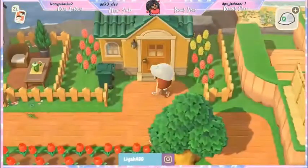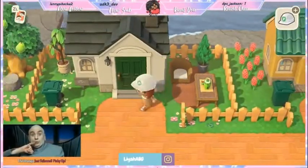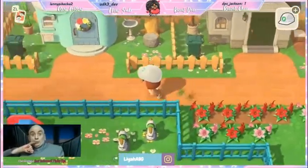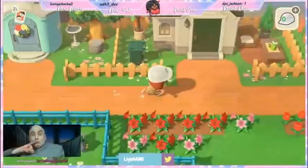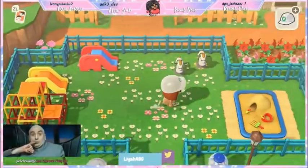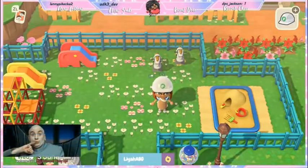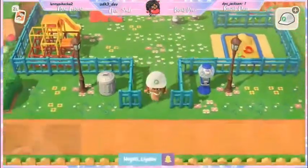And then Henry, as I said, is moving out. Opal, we just did her front garden. Okay, my cat's still in stuff. And then we've got Sherb, he lives right here. And then we have the playground, which is probably going to change. I'm probably going to make this one all sand and do another playground somewhere else.